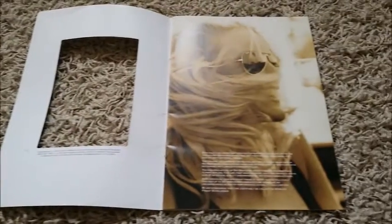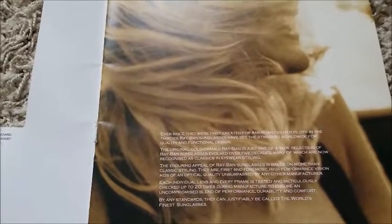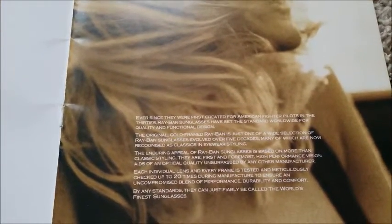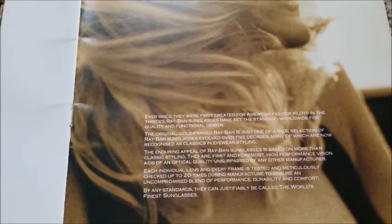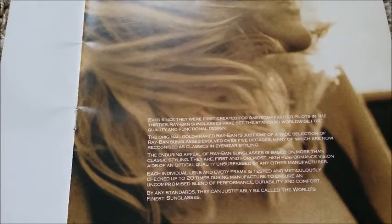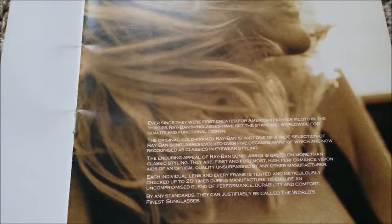So if we go to the next page, there's a lot of text here, but there was one paragraph that really stood out for me, and it's the fourth paragraph in, where it says each individual lens and every frame is tested and meticulously checked up to 20 times during manufacture to ensure an uncompromised blend of performance, durability and comfort.